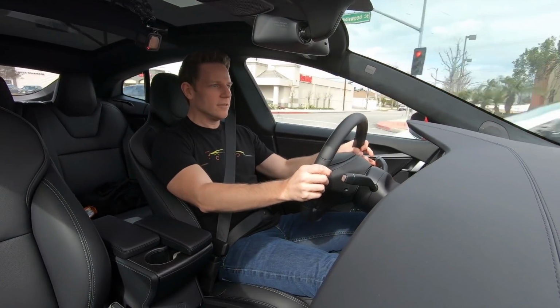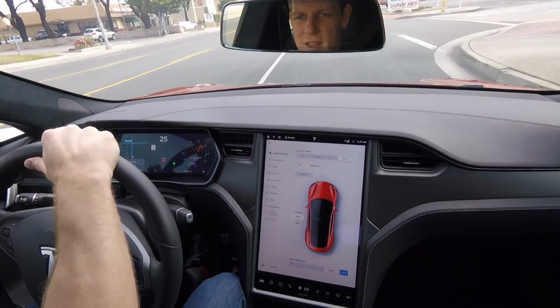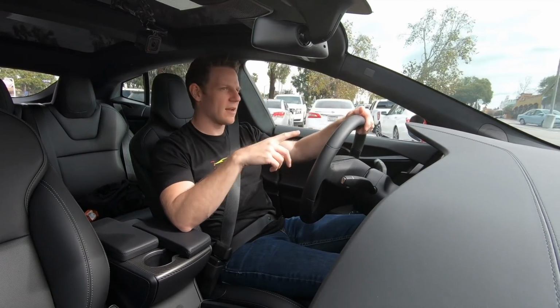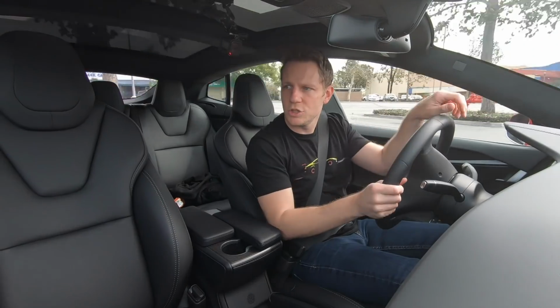Fast acceleration, ludicrous mode, able to blast around traffic and make my right turn. That's awesome. Something I really like about the Model S is the way it presents its parking information.